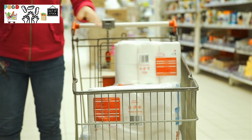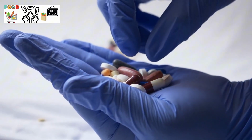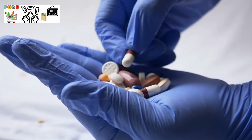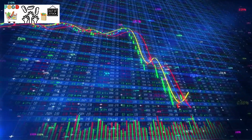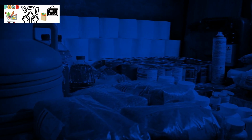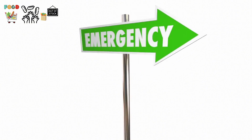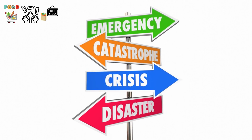But in an outbreak, the rush would be even more extreme. People will stock up on things like antiseptics, vitamins, and other immune-boosting supplements. The demand for these items would likely be so high that they'd be snapped up within hours. Knowing which items will disappear is just one part of being prepared. The real challenge is understanding the signs that a disaster is approaching and having a plan in place long before things go south.